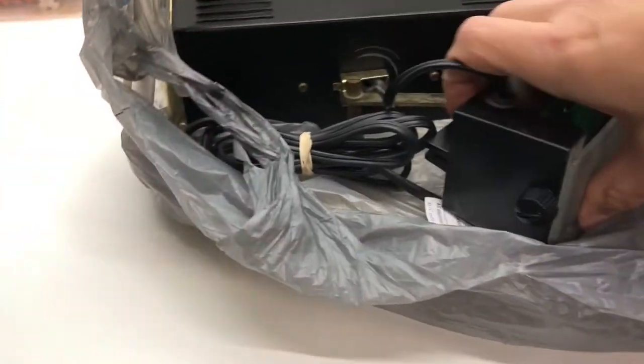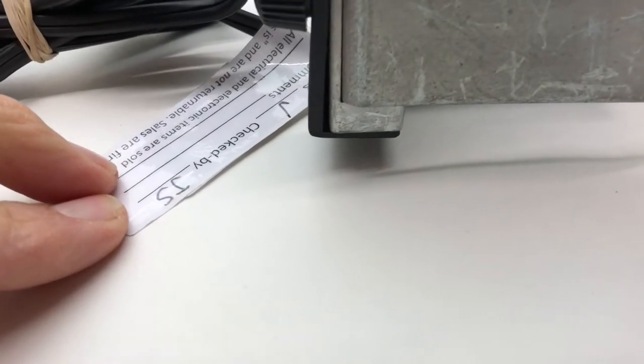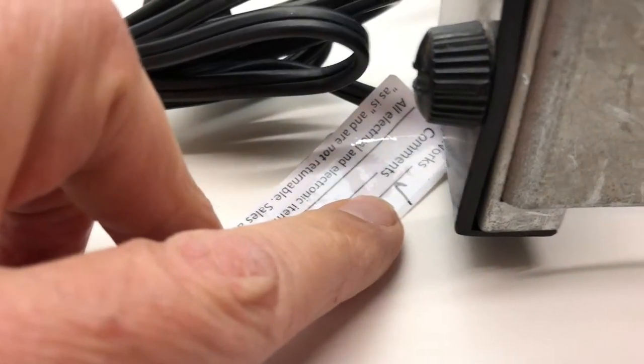The next thing is that vintage lamp. It's from Japan. It looks like you might be able to get 20, 25 for it. I got it for $4. It supposedly was checked by JS. Hopefully he's trustworthy. He says it's working.